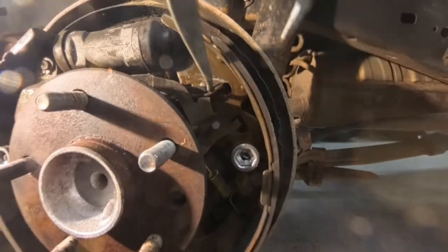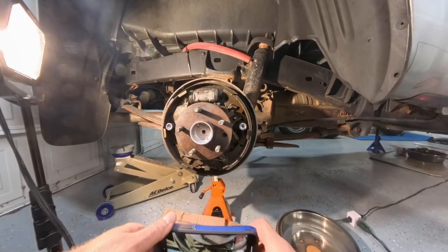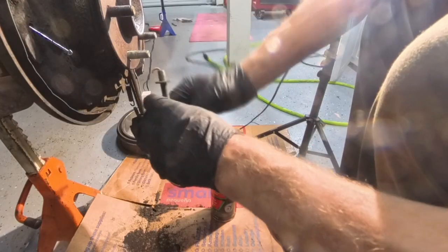The back brake shoes are in pretty good shape, but they still need to come apart so I can clean and grease the adjuster, which won't turn. Before getting too far, always take a bunch of pictures of the drum brake Rube Goldberg machine. The adjuster is disassembled, wire brushed, degreased, re-greased, and reassembled.